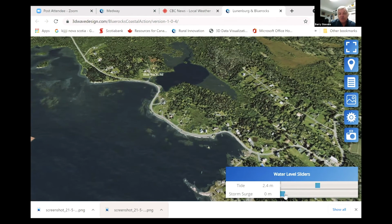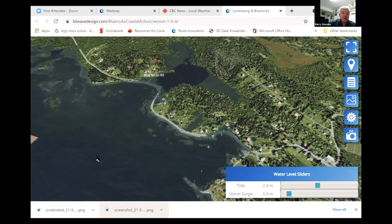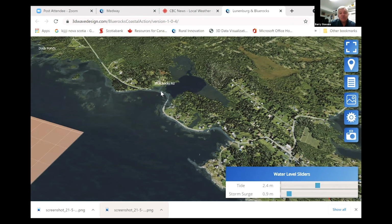You put a meter storm surge on that, all of a sudden, and if anyone has traveled down there, you'll know the roads are washing out. They've got huge armor rock. And the reason being is because when a storm event comes, this is primarily open ocean, and these roads do get attacked.